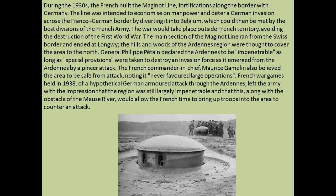So during the 1930s, the French built the Maginot Line, fortifications along the border with Germany. The line was intended to economize on manpower and to act as a deterrent against a German invasion across the Franco-German border by diverting it into Belgium, which could then be met by the best divisions of the French army. The war would take place outside French territory, avoiding the destruction of the First World War, which had happened in 1914. The main section of the Maginot Line ran from the Swiss border and ended at Longuyon. The hills and woods of the Ardennes region were thought to cover the area to the north.